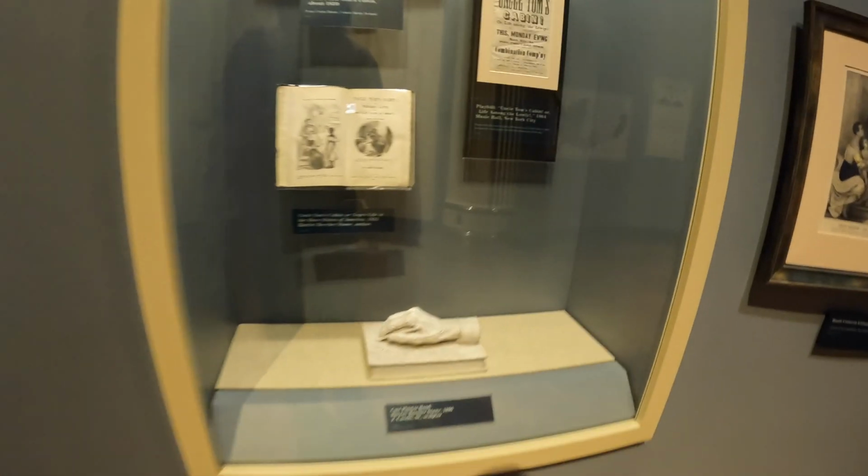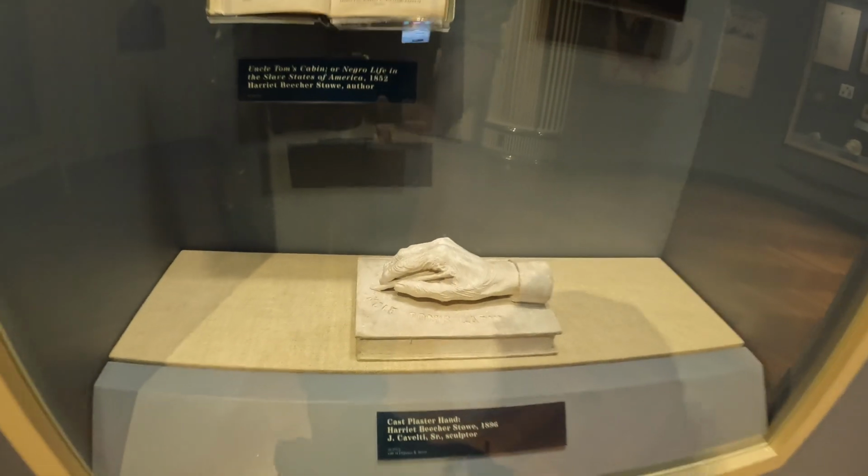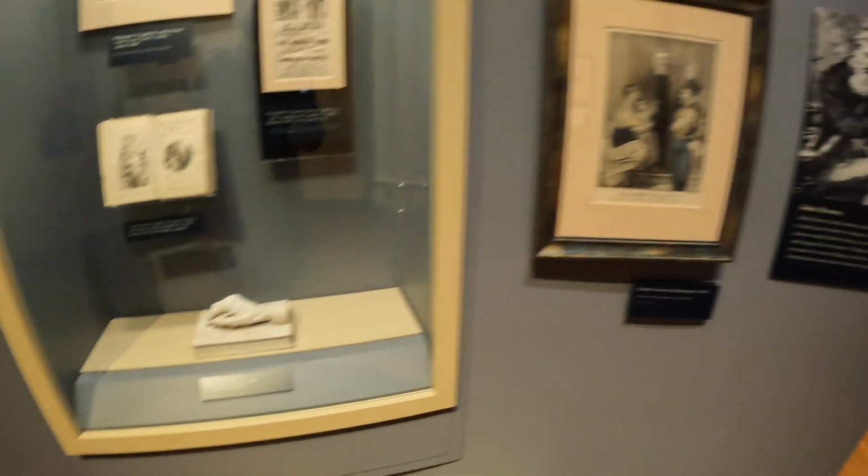Here is a plaster cast of the hand of Harriet Beecher Stowe from 1896.